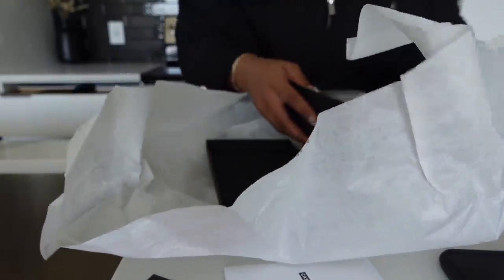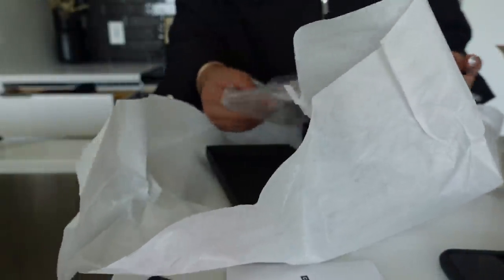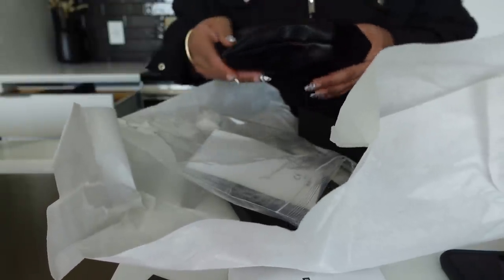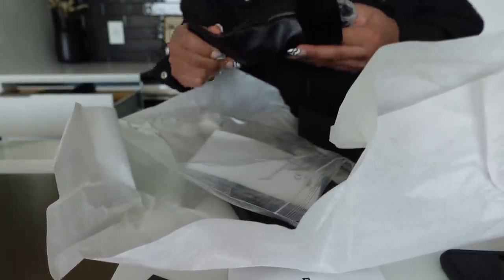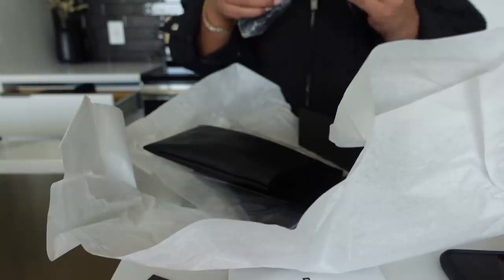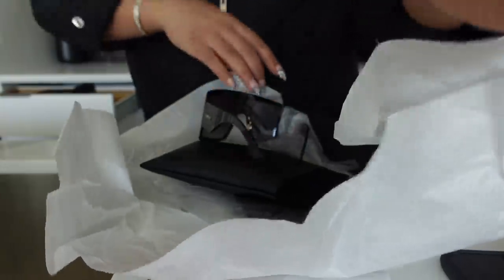Oh, these are my new Dior Soul Light sunglasses. Because y'all, my other ones that I ordered, they were crooked. So I wanted a brand new pair for the summertime because I really love these sunglasses. Like, they're like bomb. And it's really hard for me to find really good sunglasses. So if you want my other pair, I'll give them to you for this kind of price.